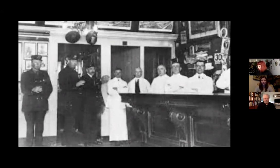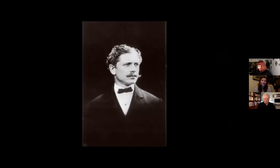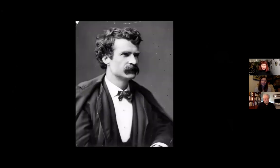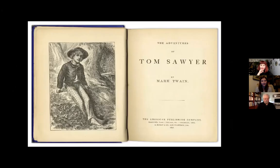The Bank Exchange attracted writers, and for a time, Jack London and Ambrose Bierce lived and worked above the saloon. Mark Twain, who coincidentally had befriended Adolph Sutro in Virginia City, Nevada, was also a patron of the Bank Exchange and a fan of Pisco Punch. It is said that a Bank Exchange regular inspired the character of Tom Sawyer.